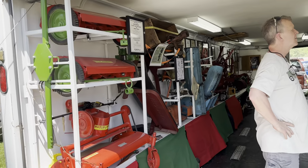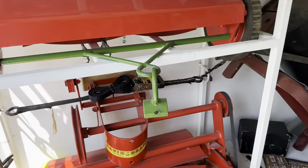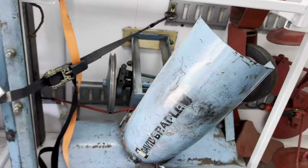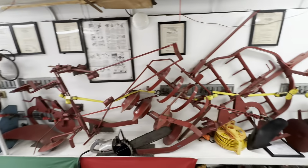We're at a David Bradley trailer. Bunch of David Bradley stuff. I got a chainsaw that's that color blue at home. It's an old one.